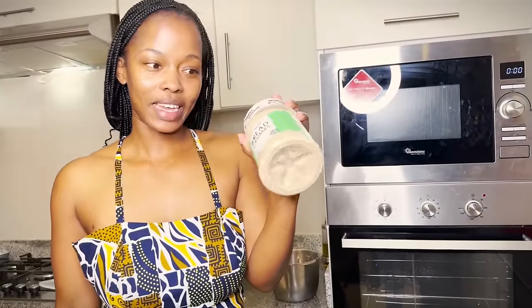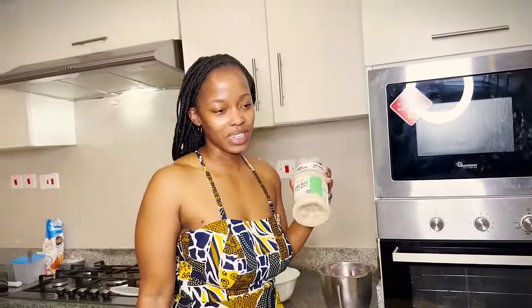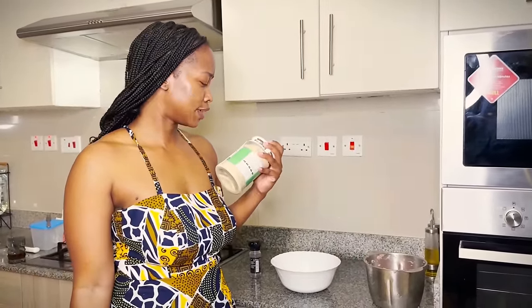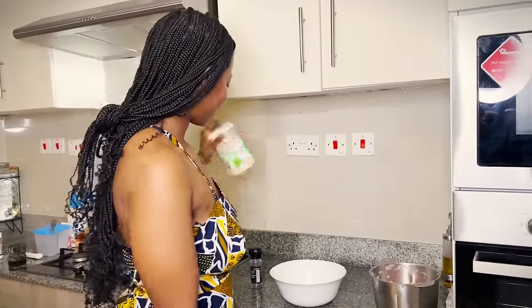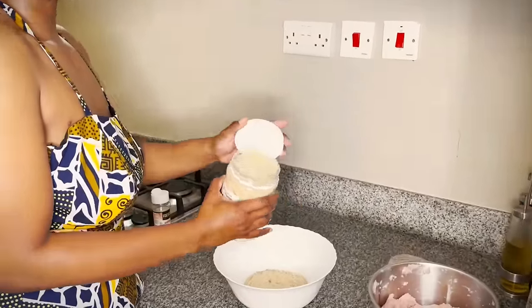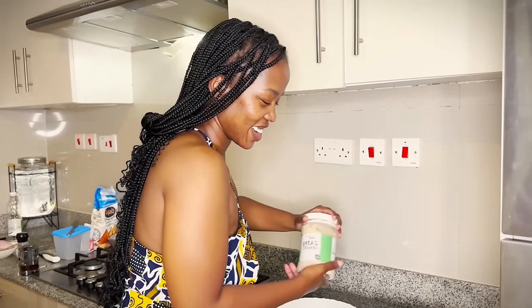Oh yeah, and breadcrumbs. Nilinunua hi. It's 1 week expired, but I've never opened it. So I know it's good. I know it's good because I never opened it. Usually when you open, that's when they expire faster. And it's just a sell by date. So if I smell it and I see that there's no molds, I'm gonna use it. It's just a week, guys.